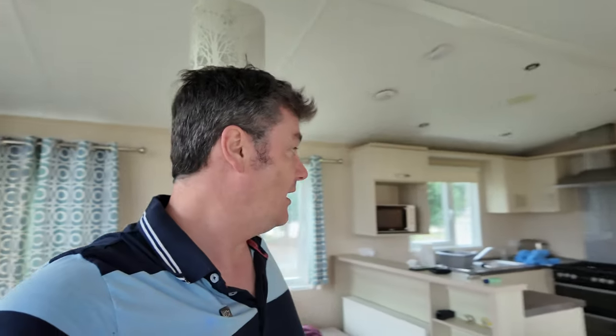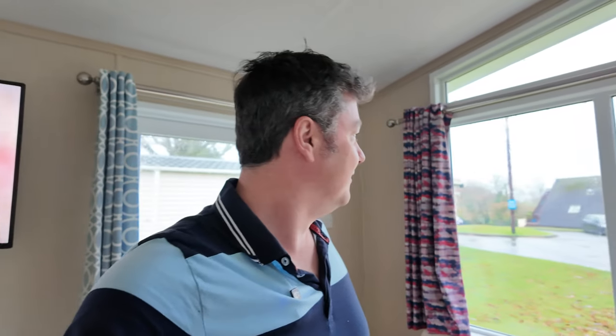One thing about the caravan though, I am pretty impressed with the caravan because there's lots of space. Lovely and warm, and then once you come in, it's lovely, warm, dry. Very nice. Lots of place for us all to sit down. Holly's in her room on her iPad, probably FaceTiming with her friends. And I'm just going to look out the window at the rain.